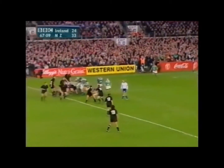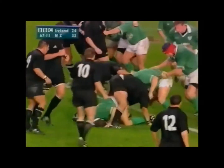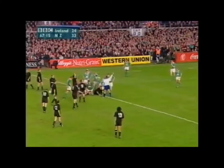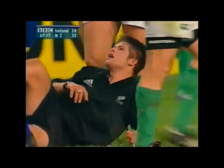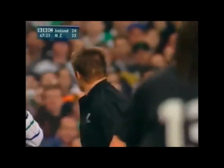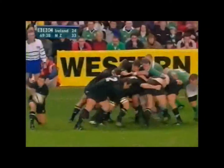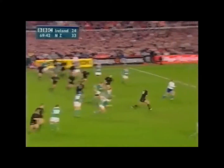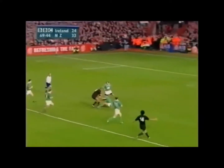Crunching down on his ribs. Ireland having to do the hard yards in defence though. And again the All Blacks conceding the penalty. But they know that for the first time in the match, the clock is on their side. And Howlett on the wing. Let's see what they do with this. Umaga to Lomu off the wing. Now we need some big tackles.